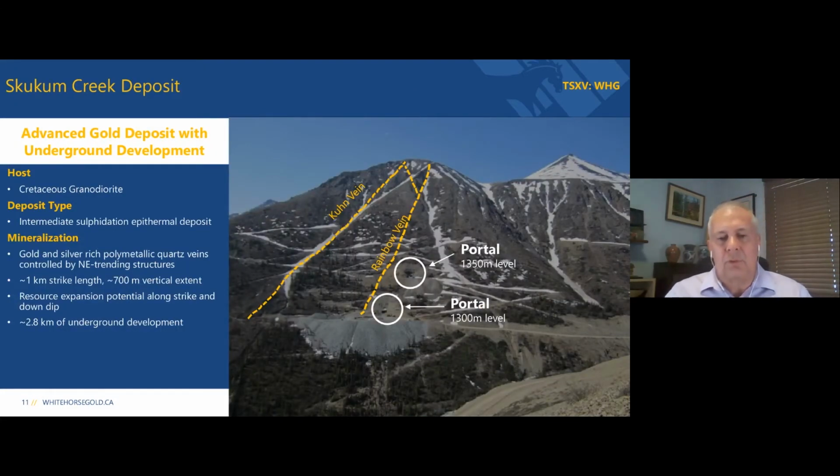This shows the Skukum Creek deposit looking south. You can see two of the portals at Skukum Creek, a portal at the 1,300 meter level and a portal at the 1,350 meter level. The 1,300 meter level portal also includes an internal ramp that goes down to about the 1,225 level. You also see the surface expression of two of the four veins that make up the Skukum Creek deposit.